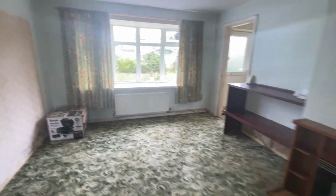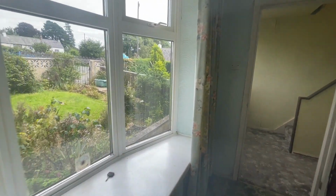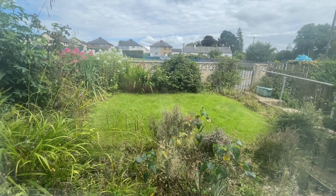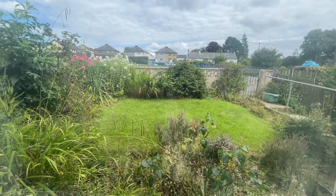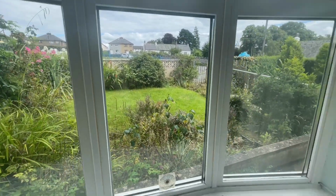So there's a lot of natural light coming in, and as I say, it's a really spacious room, and the beauty of it is you've only got a little garden space to look after at the front, but it just frames the property nicely. But beyond that, you've got that play park area as well. So a nice aspect from the UPVC bay window.